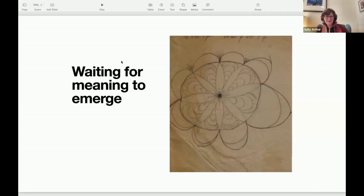Thank you. So, waiting for meaning to emerge, we stay in a state of reverie and of not knowing, as Jo said, for as long as possible. And Esther Bick emphasized the importance of the observer not jumping in with a word to describe something, but of patiently waiting for the phenomena and the word to emerge, to be as accurate as possible to the phenomenological experience.